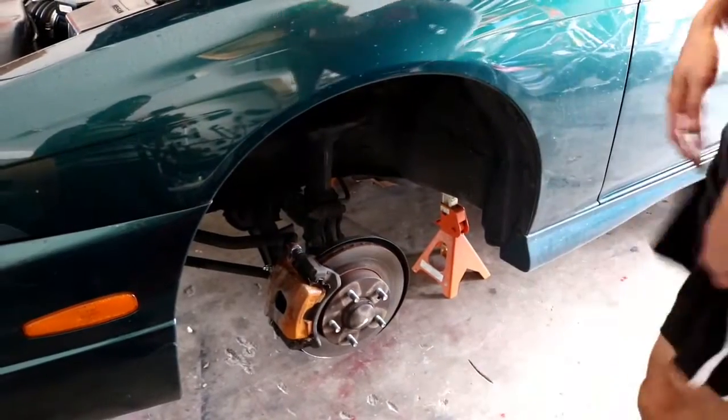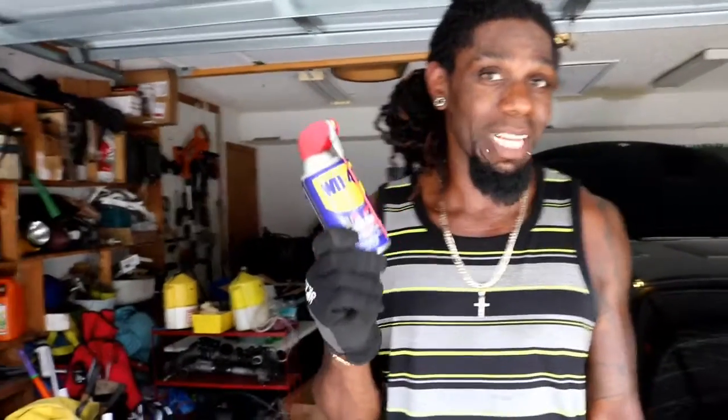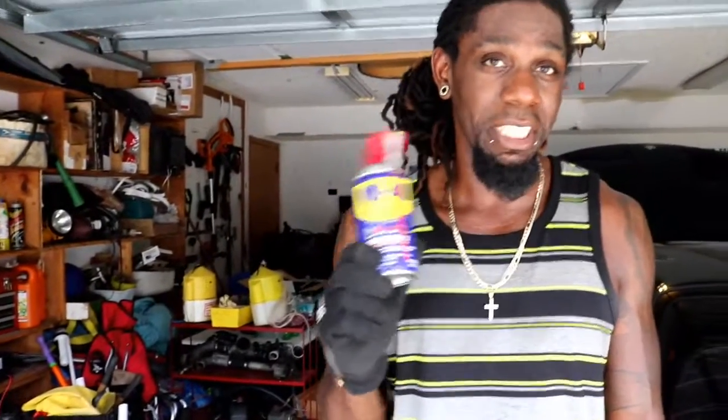PB Blaster? Yeah. Whenever you're doing any type of suspension mods or cracking loose bolts that haven't been done on a car that's got over 200,000 miles and has never had anything changed on it, one key thing you want to think about, it's probably going to be pretty hard to take some of the nuts and bolts off. So you want to use some type of lubricant to help, like WD-40 or PB Blaster, or some type of silicone, anything to help break loose the bolts on it, because sometimes that stuff is stronger than the hole.